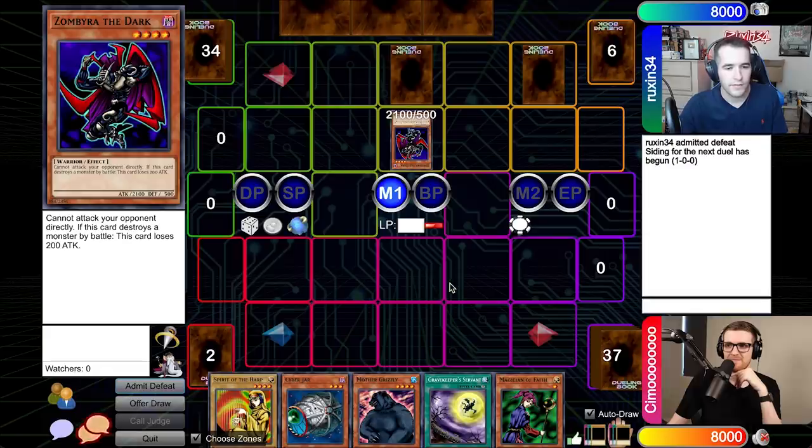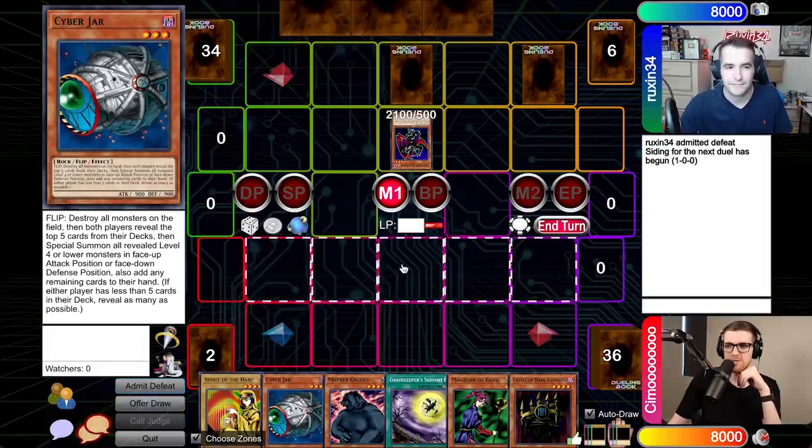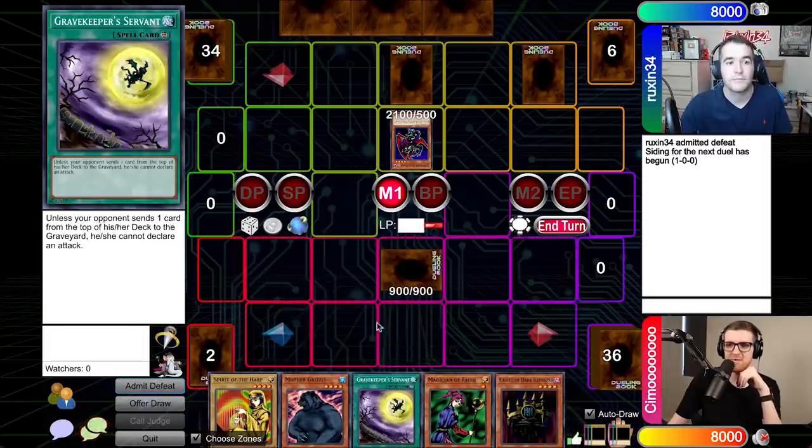And I think that will do it for this turn. Two back row, huh? All right, I'll draw. Anything in the standby for me? Nothing in the standby. All right, I'll go to main one. I think I am going to just set a card, and I'm going to activate Gravekeeper's Servant.